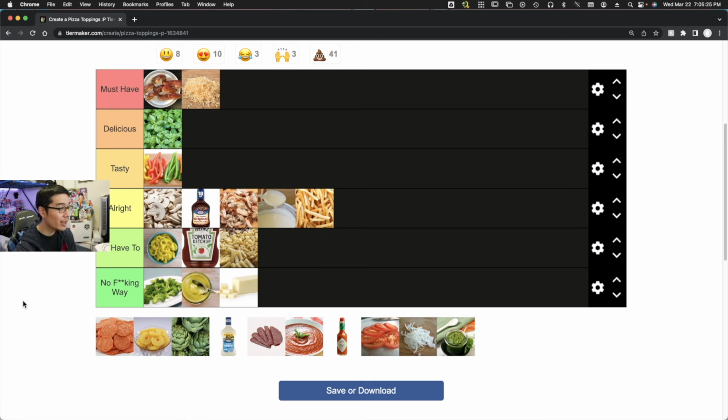Would I enjoy it? I don't know. If it's like a macaroni and cheese pizza, perhaps. But I think that's the best that could happen when you're using pasta. If it's straight up spaghetti, okay, that's definitely strange, but not a complete no way, like these toppings down here. Although now we can definitely talk about this one.